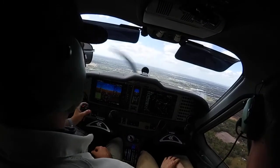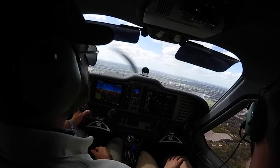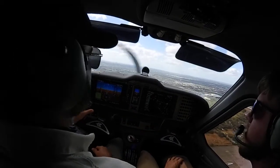Lakeland Tower, Tecnam 118 Tango, still extending. 118 Tango, yes sir, I've got 2 departures to get out prior to your arrival, but you can start your base now. Turn to my base, 118 Tango.